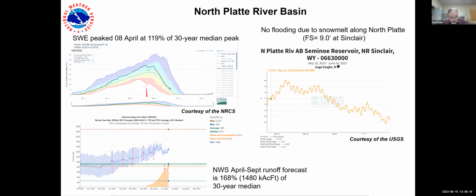And there's been an uptick in our forecast for volume. We do expect close to 170% of runoff volume for the North Platte. And on the right-hand side is the USGS graph for the North Platte, just above Seminole there at Sinclair. And it did get within 1 foot of flood stage back in mid-May, but didn't quite get to flood stage. So no flooding along the North Platte.